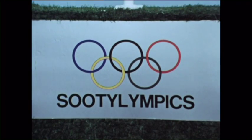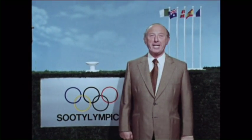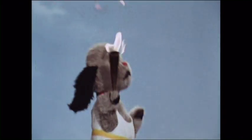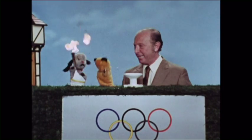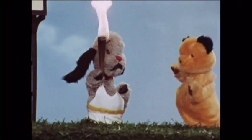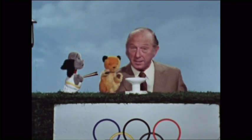Yay! Hello there, and welcome to the Sooty Olympic Games. At any moment now, we're expecting Sweep, the Olympic runner, to arrive with a blazing torch when he can light the Olympic flame and declare the games open. Oh, here he comes now. And here comes Sooty waving him on. Come on, Sweep. Jolly good. We're ready? Right, off we go then. He now declares the games open. Yes. It's gone out, hasn't it? I can see it's gone out. Well, you'll have to run back and get another one, that's all.